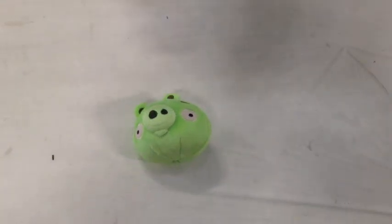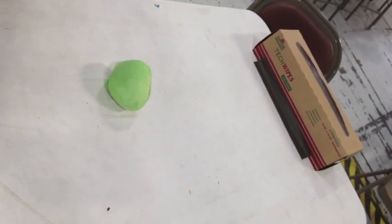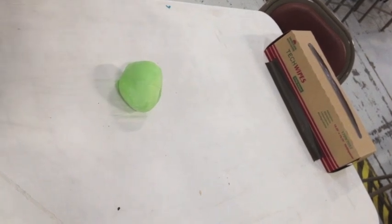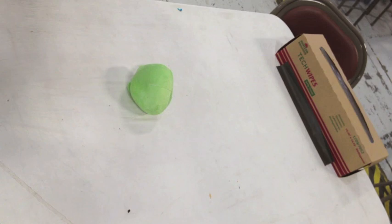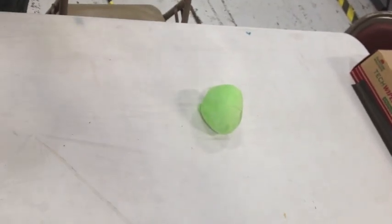So if I take Pig and roll him down this table here on Earth, eventually he slows down and stops. The unbalanced force in this case is the friction between Pig and the table. The friction slows him down until he remains at rest. Now Pig is going to stay at rest until an unbalanced force acts upon him, or if I take Redbird and knock him off the table.